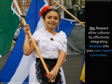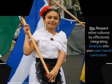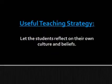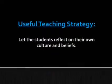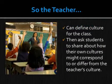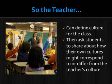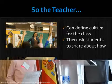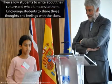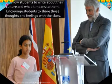Always respect other cultures by effectively integrating diversity into your year-round curriculum. A useful teaching strategy that you can use in your own classroom is to let the students reflect on their own culture and beliefs. So the teacher can define culture for the class and then ask students to share about how their own cultures might correspond to or differ from the teacher's culture. Then allow students to write about their culture and what it means to them. Encourage students to share those thoughts and feelings with the whole class.